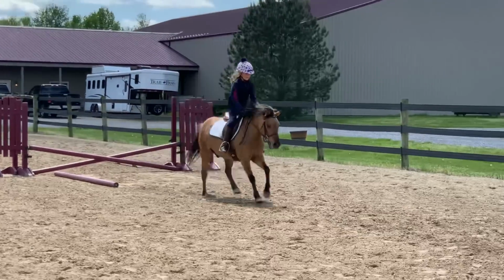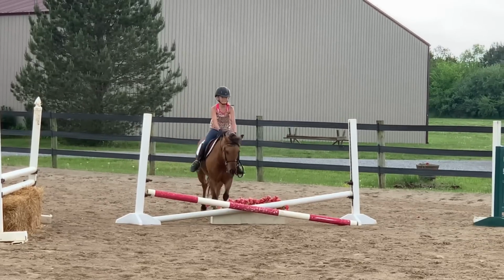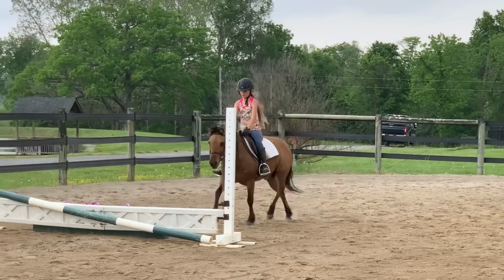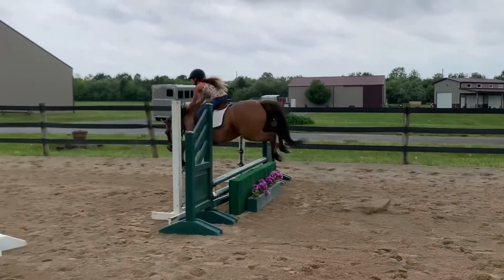So, we started with the most simple solution and got her teeth floated. Her teeth were sharp, but it didn't make any notable difference in her behavior. So I kept brainstorming until my vet would be here to see this feral and mean little pony I thought would be a great idea to buy.